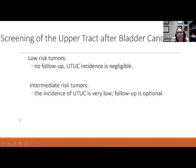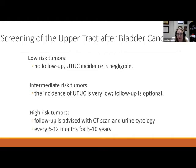For patients who have more intermediate risk tumors, the incidence of having urothelial carcinoma in the upper tract is still very low, and follow-up is really kind of optional, up to the doctor. And for patients who have high risk tumors, we recommend that the patient get a CT scan at least every 6 months to 12 months and urine cytology for at least 5 years to follow them closely to make sure they don't develop any tumors up in the kidney.